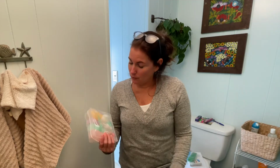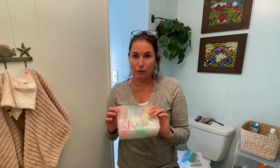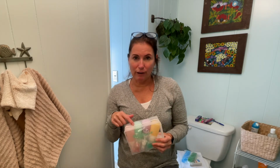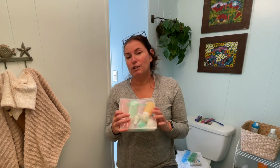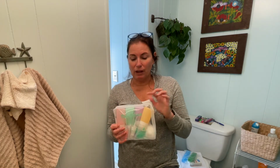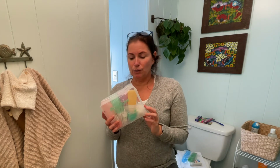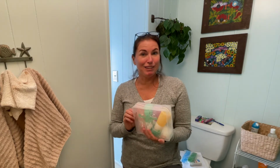I did just pick up these new refillable silicone bottles that I'm going to put my shampoo and conditioner in. I already have some things like this that are already in the trial size. I'm not going to transfer those to these today, but I will in the future just use my regular big bottles and refill some of these. I'm super excited. These have a great review online, so I'm excited to use them. Let's see how they do.